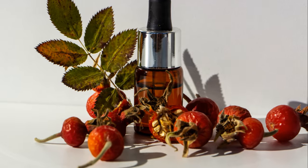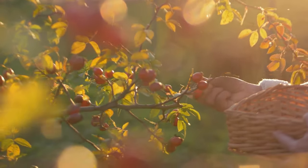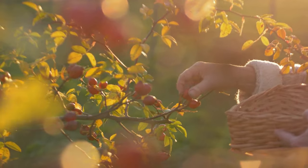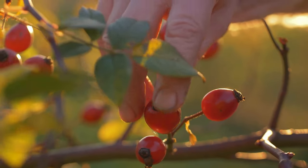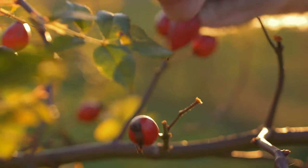Moreover, the antioxidant properties of rose hips are a boon for skin health, helping to keep your child's complexion clear and radiant. And if that wasn't enough, rose hips even contain compounds that may have a calming effect, promoting relaxation and emotional well-being. Now you might be thinking, how can I incorporate rose hips into my child's diet? Well, there are many creative ways to do so, and we'll delve into that in our next segment.